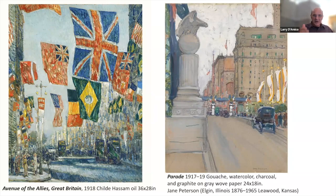It's quite a marvelous piece. The Peterson is a mixed media piece. It's gouache, which is opaque watercolor, charcoal, and graphite on gray wove paper. So you can see in it how she came back and used the opaque watercolor.